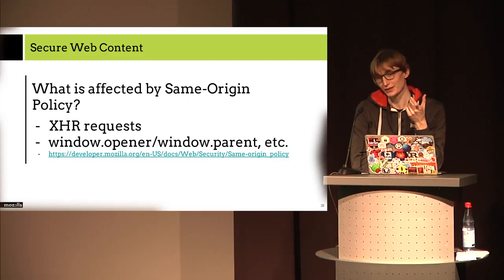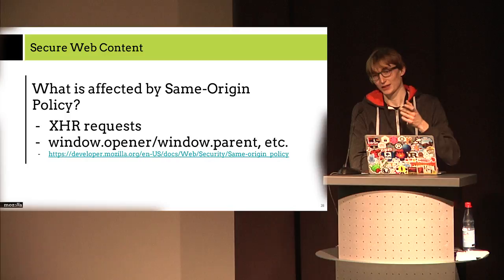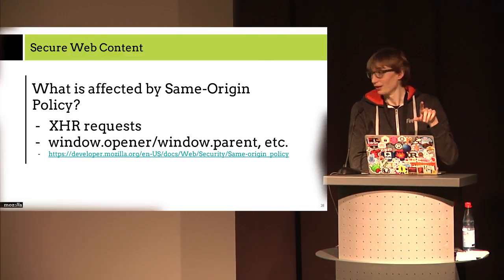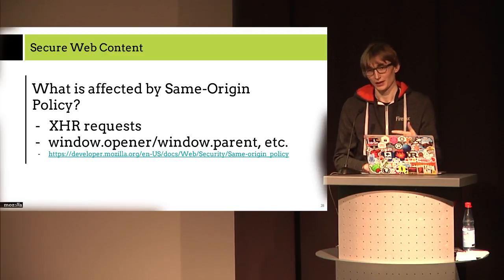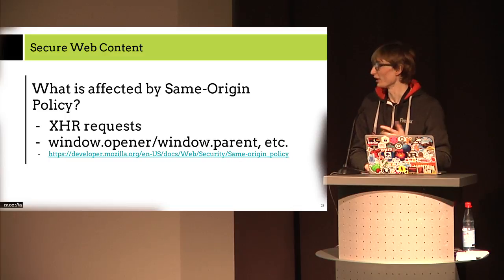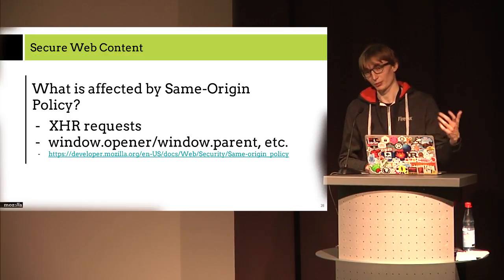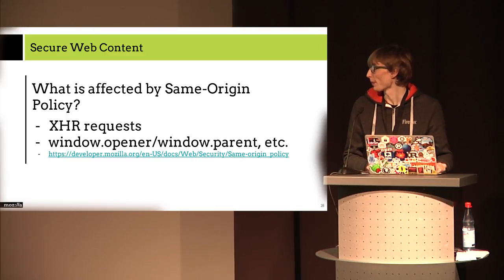Although these are not requests, they're technically access to a different page. In case you don't know, window.opener and window.parent are objects that you receive in a website, accessible by JS, when you were opened by another website. That means if you are in an iframe, or if you have been opened by a different tab, you have access to these things. But the access is restricted if the origin of the other page is different than your origin, which is also a good thing.